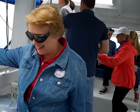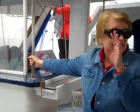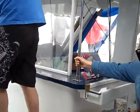Ships ahoy! Anchors away! Yeah, I don't see anything from up there. We're now up to speed here, and it's rocking pretty good. Everybody's starting to go up front.